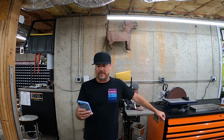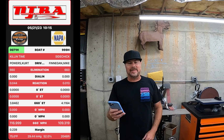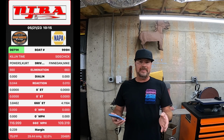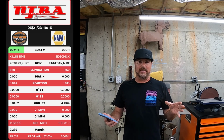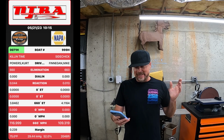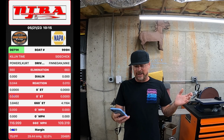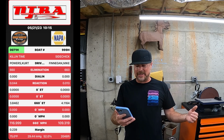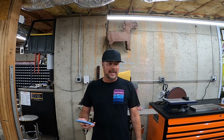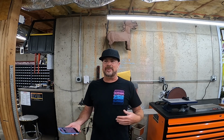I'm looking at my time slip from round 1. This is the heads up 660 class. I cut a killer light, 0.013 green, which means I broke the beams about 1/100th of a second after the tree went green. Really good. Problem was, the guy in the hydro in the other lane runs a 384 at 116 miles an hour. He also cut a 0.04 light. So, Kurt Powers, nice work. Although I ran an 013 reaction time, I went a 411. Basically, he kicked my butt by over 0.2 of a second. Not totally unexpected. He qualified better than I did. He's got an engine with a supercharger. I do not, so he's making more power.